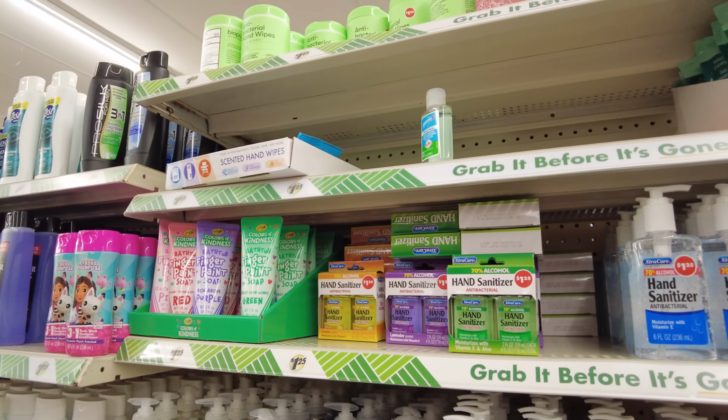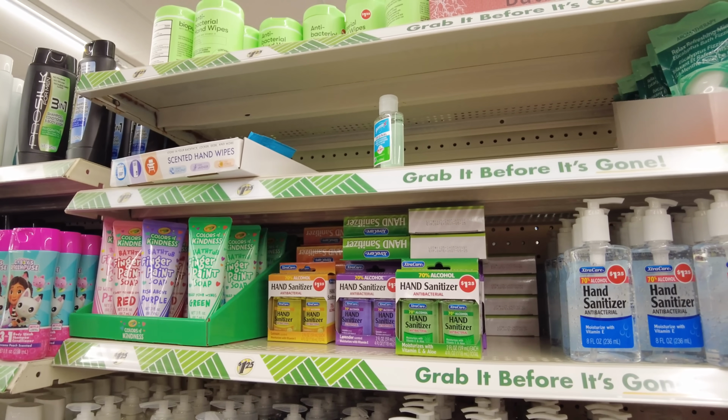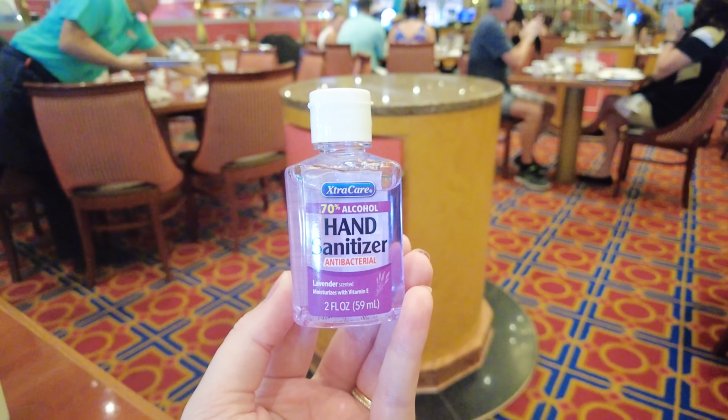I was excited to find a 2-pack of hand sanitizer to bring on our cruise at the dollar store. These bottles were larger than my typical Bath & Body Works sanitizers, which are $1.70 each and half the size. This pack was only $1.25 for 2.